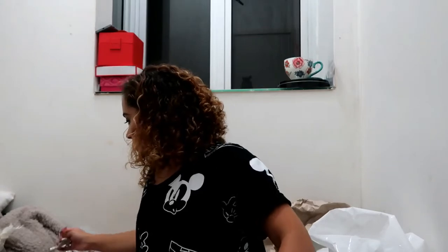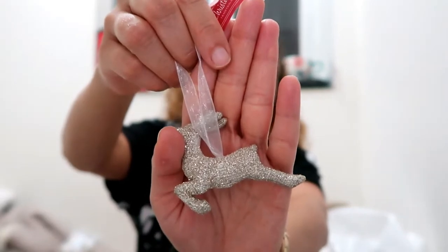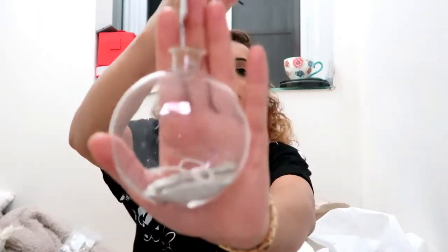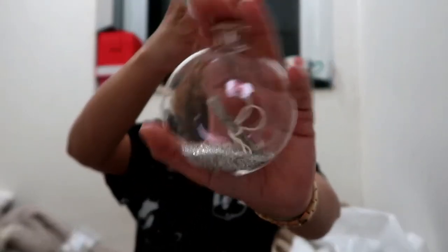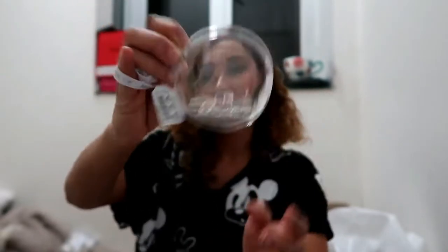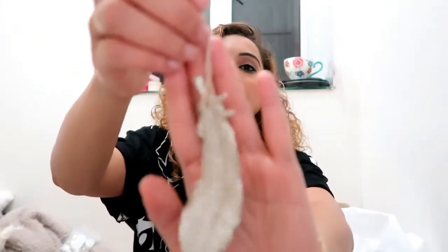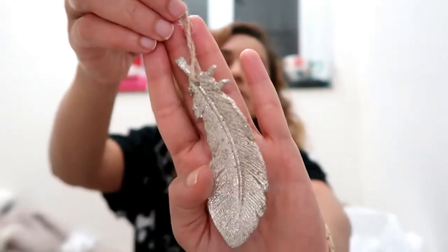And this should be the last reindeer from Bed Bath and Table. This has this shimmer inside it and a small note. I don't know what's written in it. So, yes. And I bought this leaf. Gold leaf.